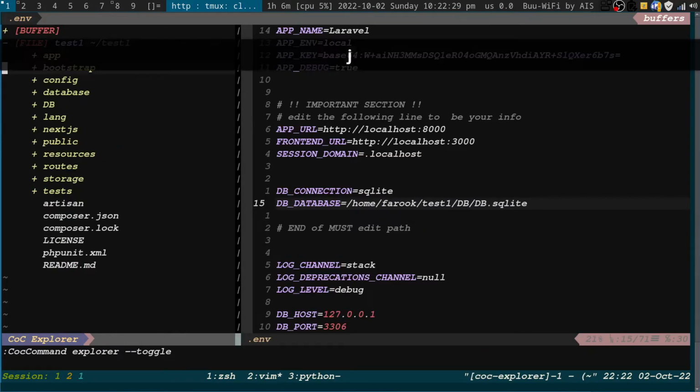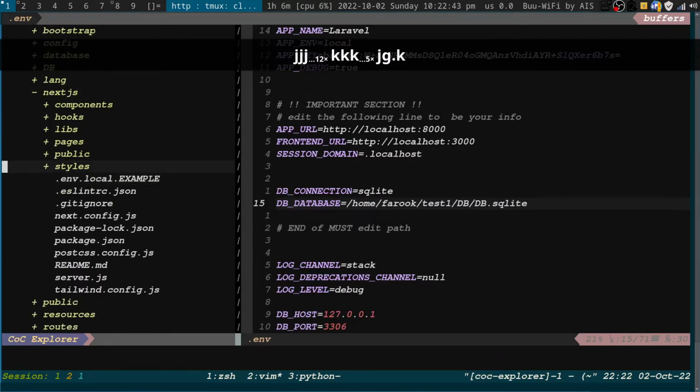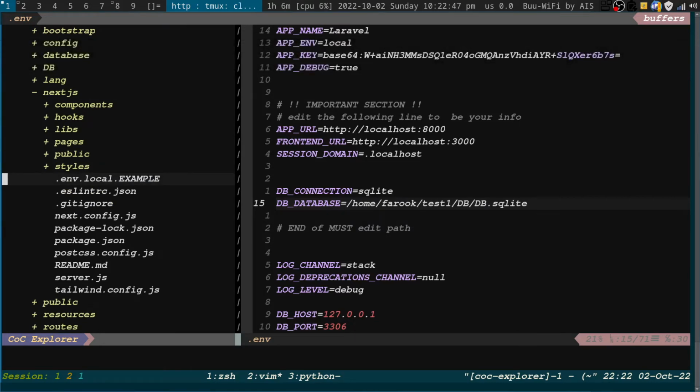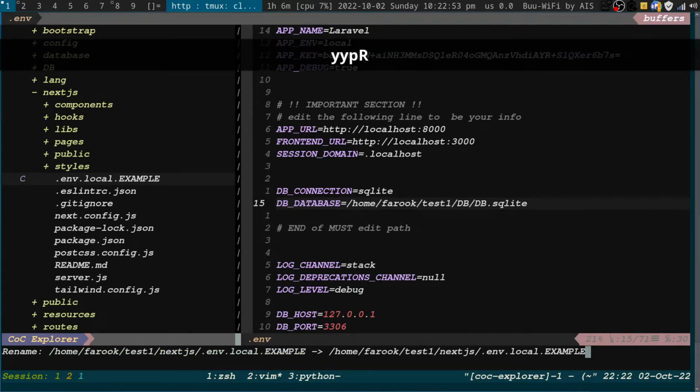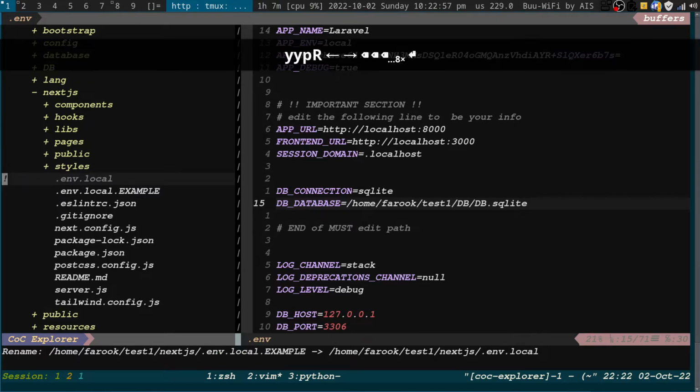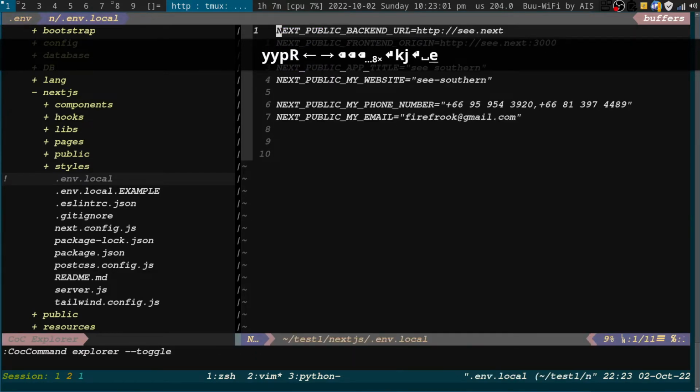You go to nextJS, there will be .env.local.example. So we're going to copy this file, and we're going to rename it to .env.local, just like so, and open it up.